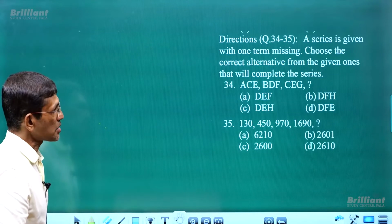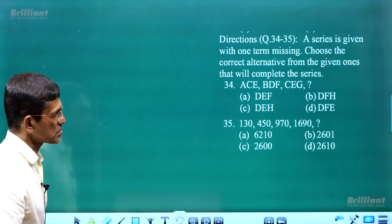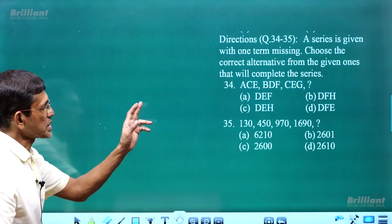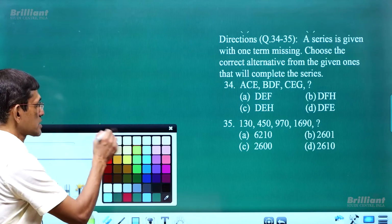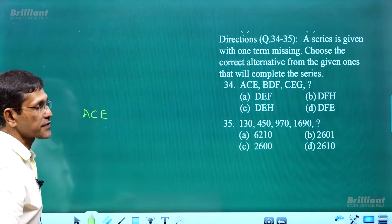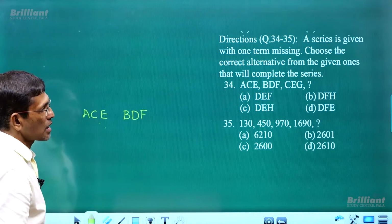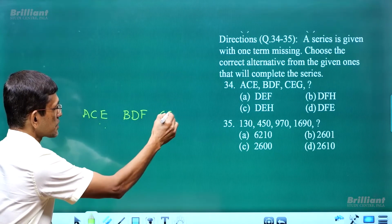Next set of questions is number series questions. We have a number series question and we have a letter series question. So 34 is a letter series question. ACE is 1, 3, 5. BDF is 2, 4, 6. And CEG is 3, 5, 7. So that's an interesting pattern we have.